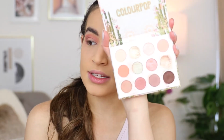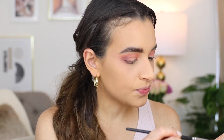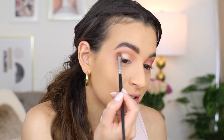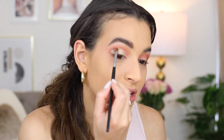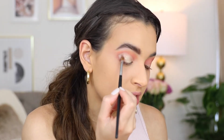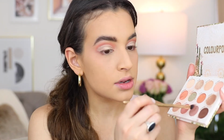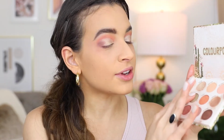So I'm taking a Morphe M124 and then I'm just gonna wet it using the Milani setting spray. And then I'm gonna go in with the shade Seashells, this green, which is gorgeous because it's like a yellow green. This is probably my favorite shade in the palette. I know there's a lot of palettes that have like one standout green or blue, but this one's actually like a pretty muted green. So I'm gonna take the shades Hot Springs and Come Together and add those back to my outer corner.